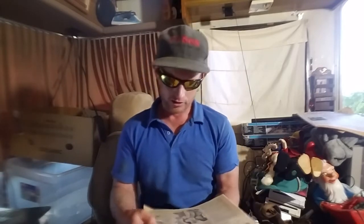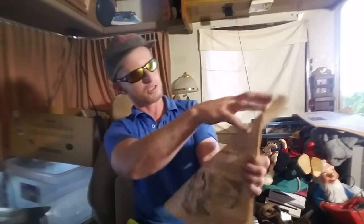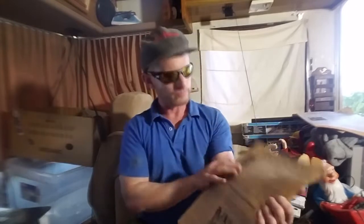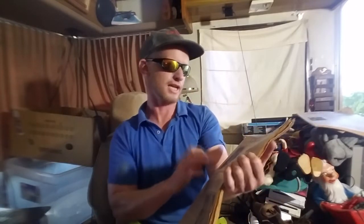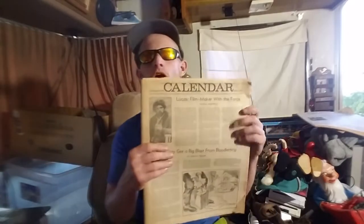So now this one sold for $50, and it has some moisture staining all the way throughout. But this actually had a Lucas. This was a 1977, so this was right after Star Wars came out. And it had an article by George Lucas and also a full page ad of Star Wars. So this sold the same day that I put it out.